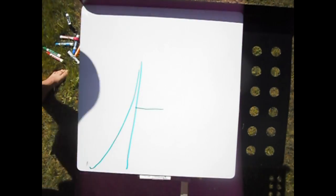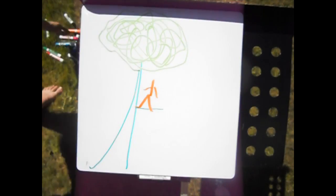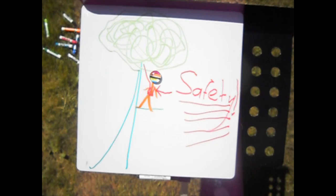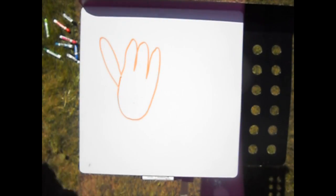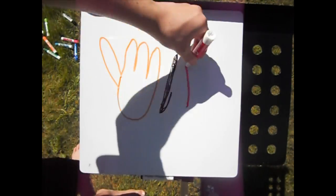So remember, when you are climbing trees, it is very, very important to be safe. As you can see, this stick figure has a harness, so safety is top priority. But if you do somehow manage to fall, just make sure you do not fall on the hand that you usually write with. That happened to me on my right hand.